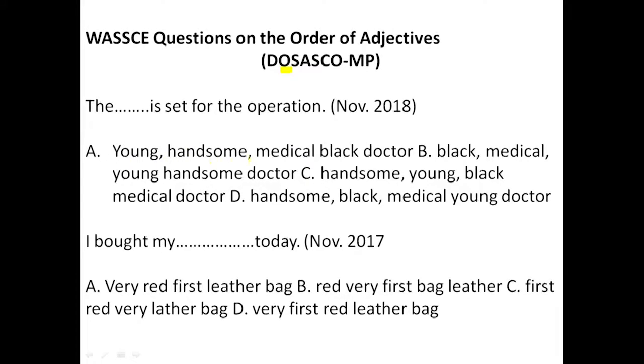And the other elements in this option do not follow the right order. Young is supposed to come in, and some is supposed to come before young. So it's wrong here. And in medical, you see black coming after medical. Medical is what we refer to as a qualifier adjective, giving you more. It's supposed to be next to the noun we are describing. So A is wrong, because even from the start we are supposed to have opinion here, but we have age before opinion. So it's wrong. So we come down to B.